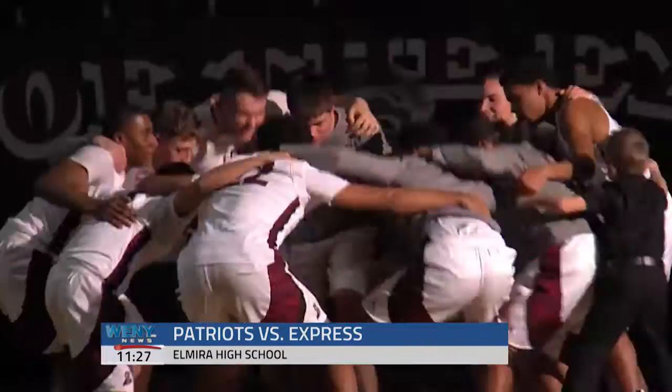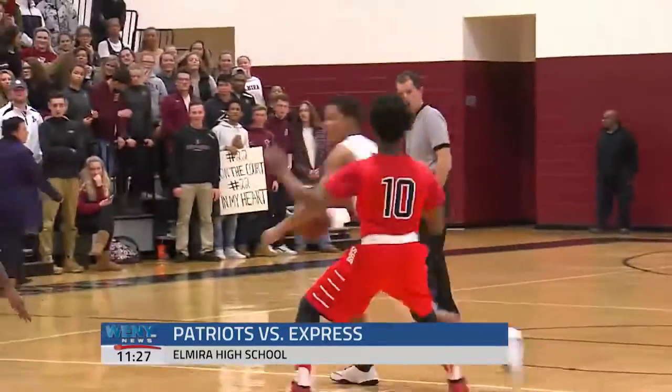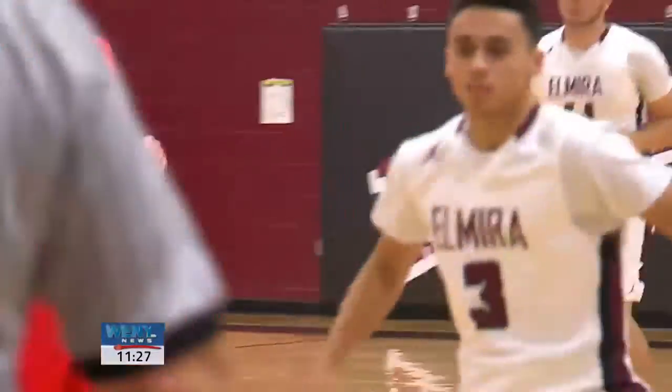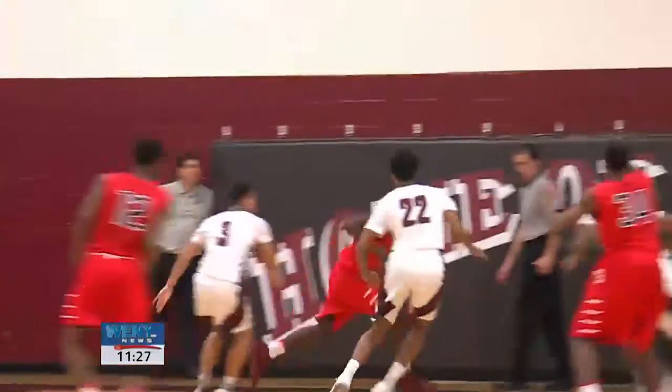We start with Binghamton. Elmira hosting Binghamton. We begin in this one right off the tip-off, opening possession. Elmira's Quentin Ellis making it rain from deep. Ellis started out red hot. He hit 3 3-pointers in the first quarter of this game, but Binghamton, they shot the ball well early too.